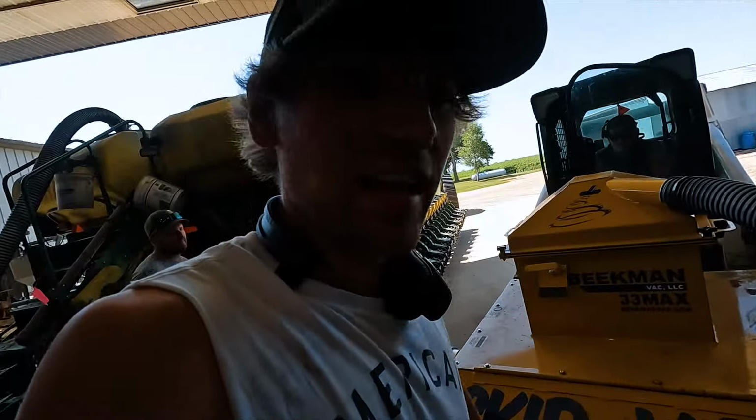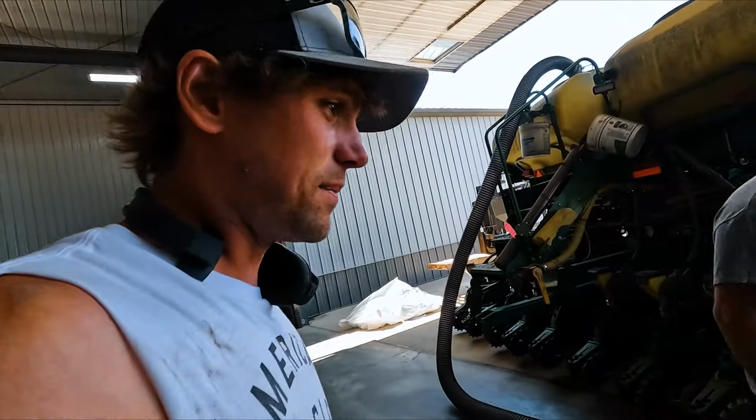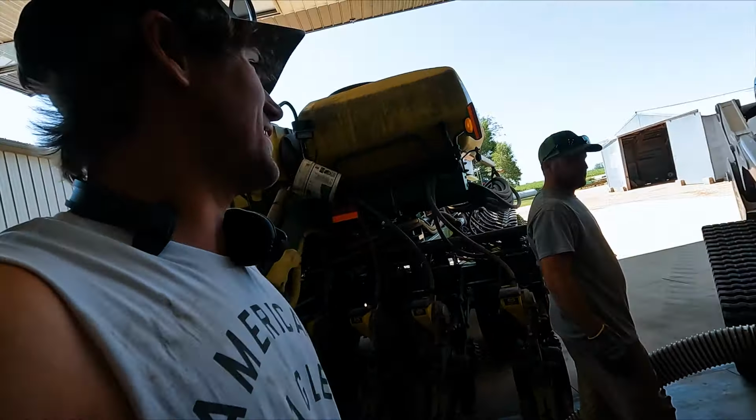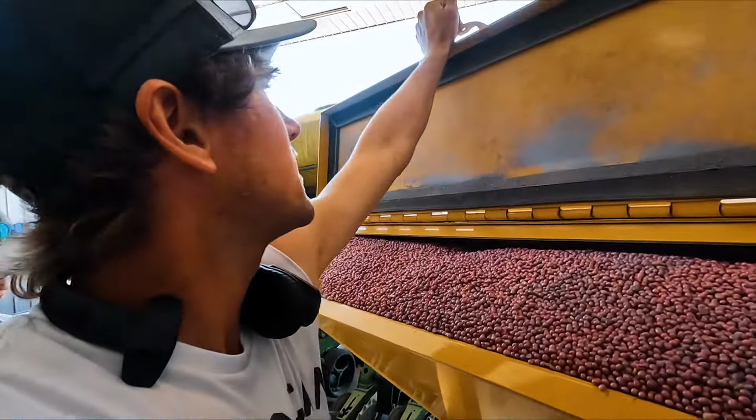We filled the big skid back. Now we gotta put it in that bag. They might run out there, but we've overfilled it. Yeah, that it would be.